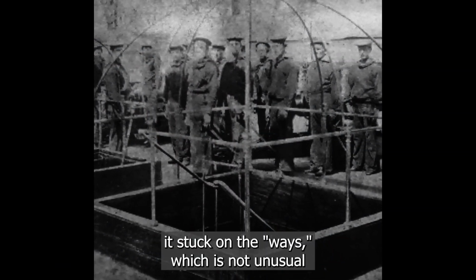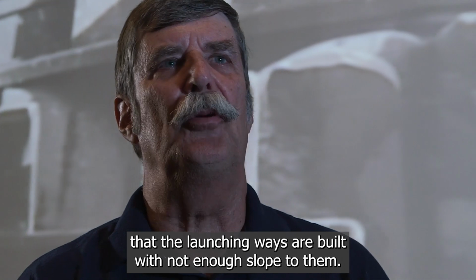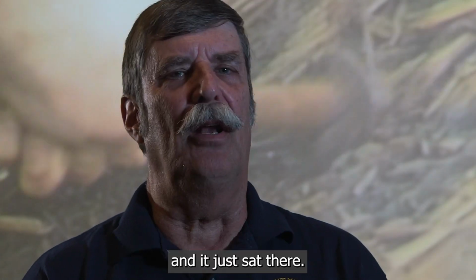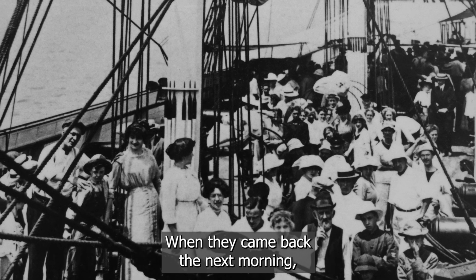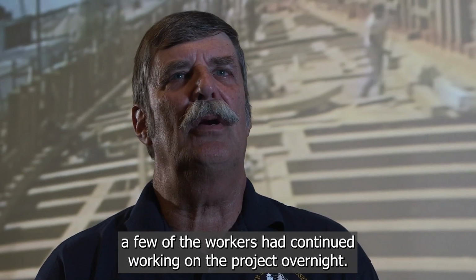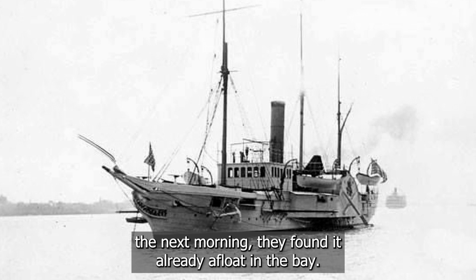It stuck on the ways, which is not unusual, as the launching ways are built with not enough slope to them. On the first attempt to launch, they knocked away all of the supports and it just sat there. The crowd was a little disappointed and everybody dispersed. When they came back the next morning, a few of the workers had continued working on the project overnight. When they wanted to redo the launch ceremony the next morning, they found it already afloat in the bay.